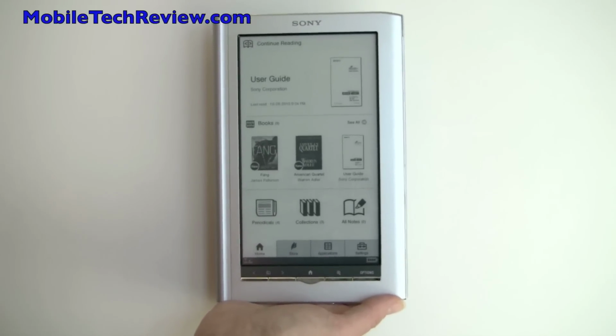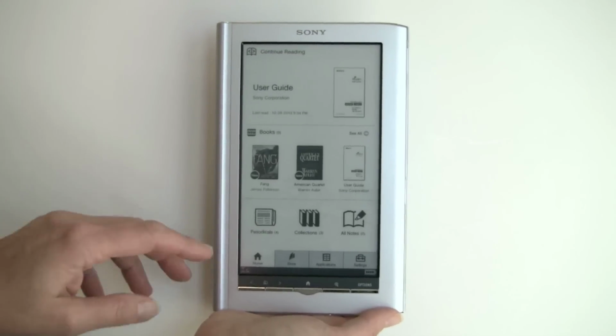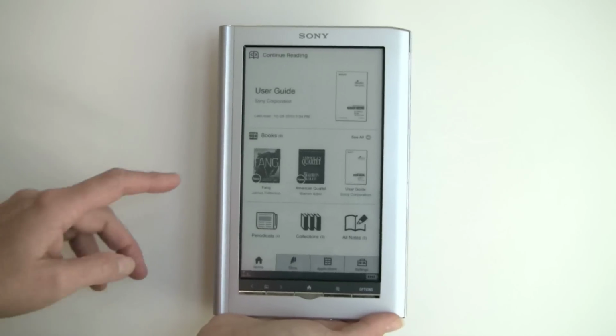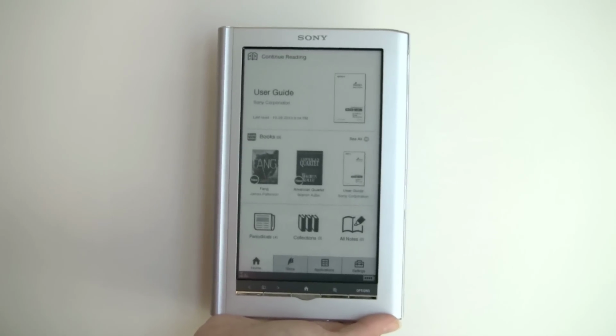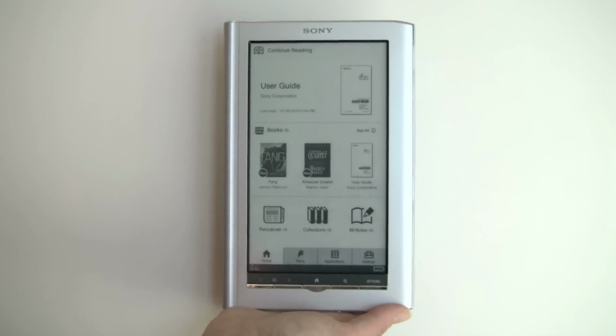While the PRS-900 had glare that was induced by the resistive touchscreen layer, this one uses infrared beams on the side of the display instead to sense where your finger is or your stylus. So there's absolutely no degradation whatsoever of the Pearl e-ink display.